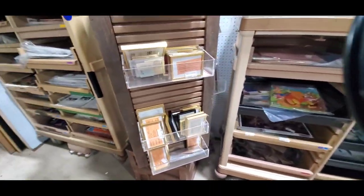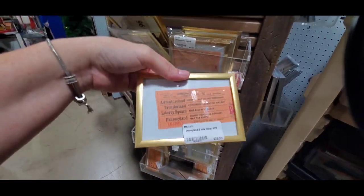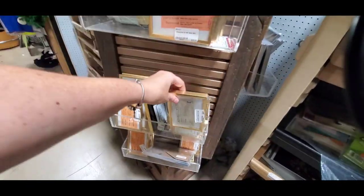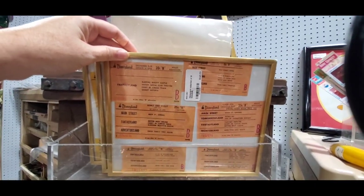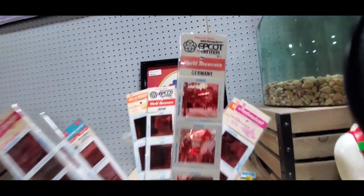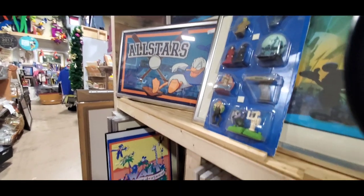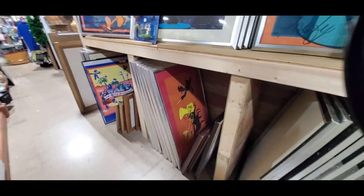They have these framed tickets. Oh, that's a great idea. $25 for the framed tickets for B, $25 for C. Back in the day, I don't remember these. The whole set is $145. That's pretty cool. Oh, look at these slides. These are so cool. You can kind of see them. $30 for these vintage slides. Let me tell you, if you're into artwork, this is the place to go. They just have tons and tons and tons of it.